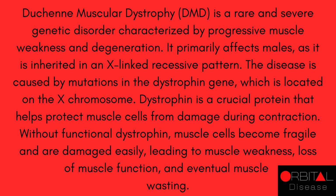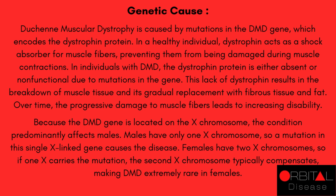Without functional dystrophin, muscle cells become fragile and are damaged easily, leading to muscle weakness, loss of muscle function, and eventual muscle wasting. Genetic cause: Duchenne muscular dystrophy is caused by mutations in the DMD gene, which encodes the dystrophin protein. In a healthy individual, dystrophin acts as a shock absorber for muscle fibers, preventing them from being damaged during muscle contractions. In individuals with DMD, the dystrophin protein is either absent or non-functional due to mutations in the gene. This lack of dystrophin results in the breakdown of muscle tissue and its gradual replacement with fibrous tissue and fat. Over time, the progressive damage to muscle fibers leads to increasing disability.